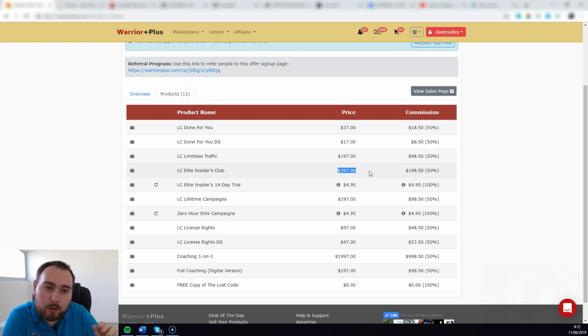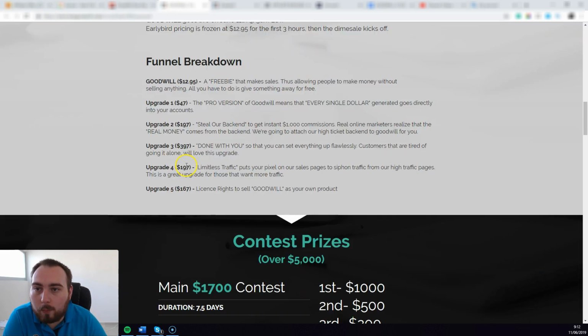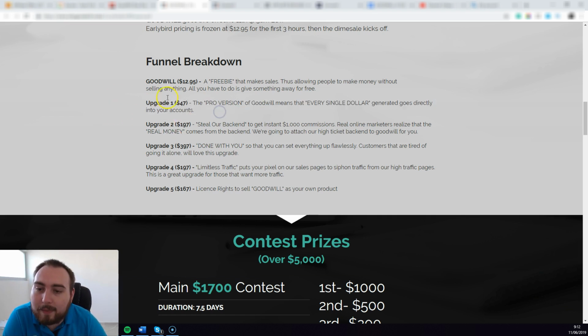Actually, just a little bit lower because the Warrior Plus fees have to come off. You'd earn probably about $385, I would say, $387. So, again, that's a really awesome opportunity there as well, and that's definitely one of the reasons why I would pick up this first upgrade, because just by making one sale at any point further down the line, by having that 100% commissions, you're going to make this money back.